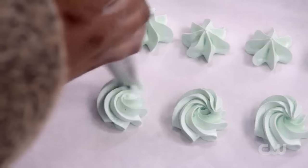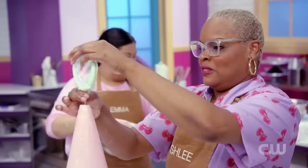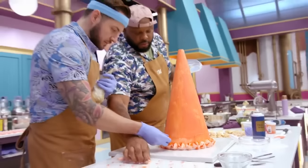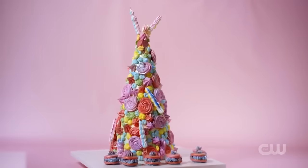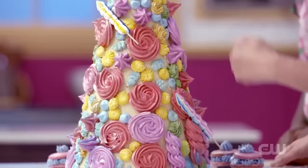Previously on Great Chocolate Showdown. So pretty. The six home bakers teamed up to make a meringue masterpiece. Looks like a traffic cone. Allie and Kristen's meringue tower was a showstopper. Your rainbow candy shop was a Technicolor triumph.